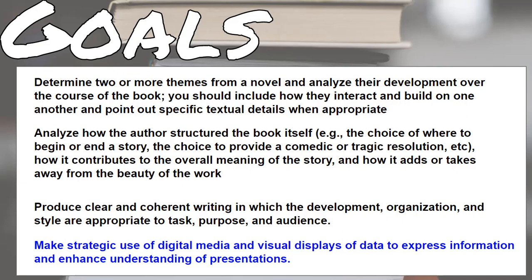Now, the second goal is you're going to need to be able to analyze how the book itself is structured. And by that, when we're talking about structural elements, we're talking about how does the author choose where to begin the story or where to end the story, and what does that even mean for the message of the story? Why does the book start off this way, in this setting, with this character? Why not some other choice? So really think about the significance of the beginning. Think about the significance of the ending.